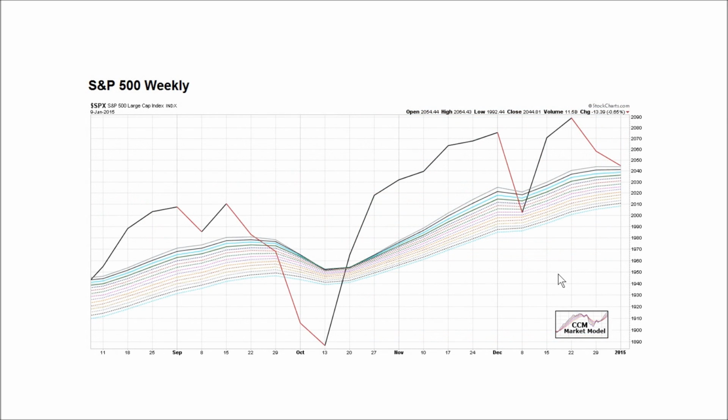In last week's video, we discussed the use of longer-term moving averages to help deal with the whipsaw patterns that we've had on many charts recently. These are weekly moving averages. On the weekly chart of the S&P 500, you can see the slopes of most of them, if not all of them here, are up, which leans bullish.